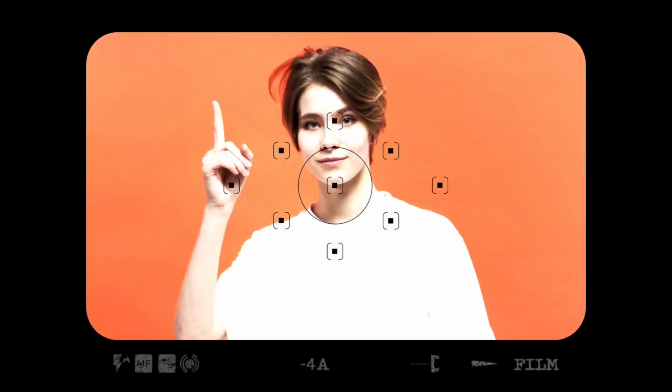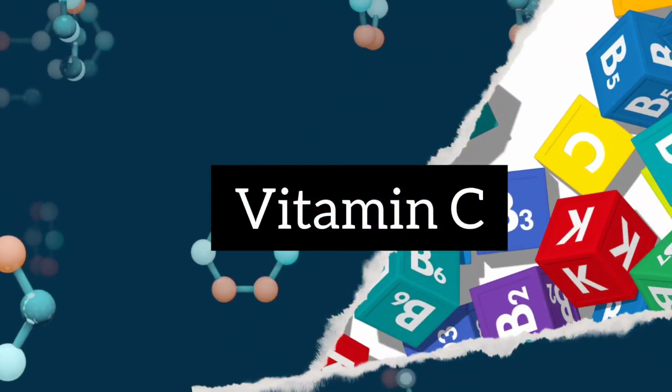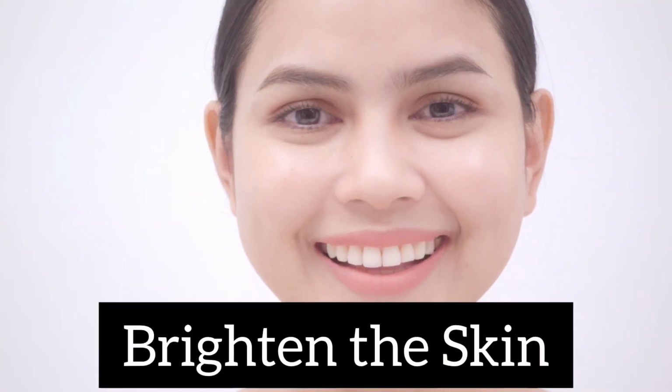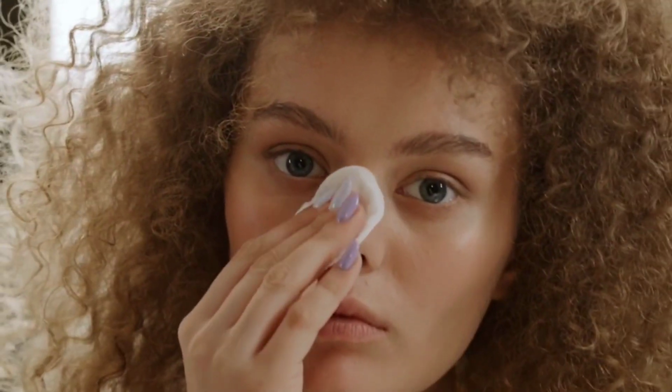Beauty tip number 1. Tomato face mask for clear, glowing skin. Tomatoes work as an excellent skin lightening agent. It contains vitamin C and salicylic acid, which controls oil and can brighten the skin. The vitamin C, A, and K in tomatoes help reduce acne on your face.